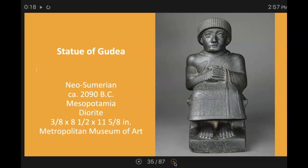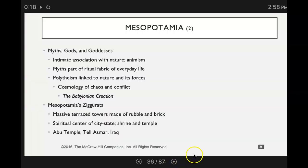Here is a statue of Gudea. This is a Neo-Sumerian, more of a New Sumerian. This is made out of a dark diorite, okay? It was a type of rock. If you've ever studied geology, you've learned about diorite. So it's black, it's very dark, sometimes has maybe a little bit of a greenish cast in just the right light. This one is only 3/8 by 8.5 by 11 5/8. So again, you see the prevalence of these statues.